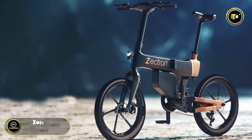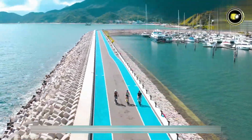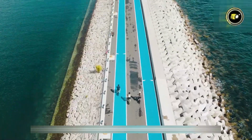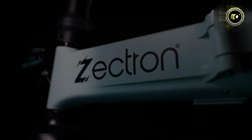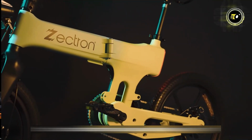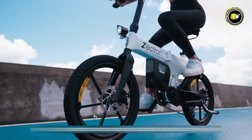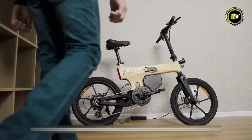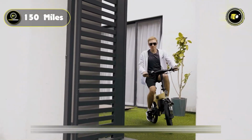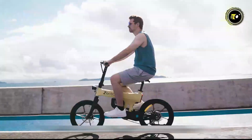Number 3. Zectron Folding e-bike. The Zectron Folding e-bike, a marvel in the long-range folding electric bike market, boasts an innovative blend of technology, design, and convenience. Its frame, constructed from aerospace-grade magnesium alloy, stands out with its unibody design, combining lightweight properties with exceptional strength. This e-bike is equipped with a removable internal battery capable of powering rides up to an astonishing 150 miles. This feature not only offers extended range, but also convenience in recharging.